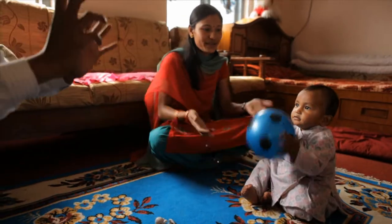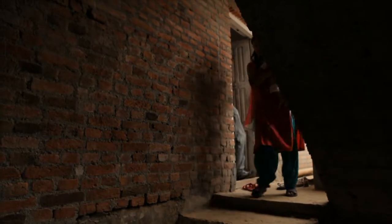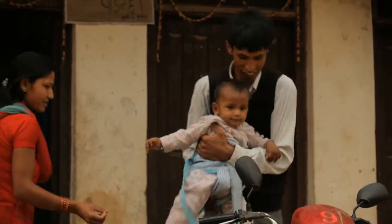Pneumonia is the most important cause of death in children worldwide. There are almost 1 million cases every year, so it is the most important public health problem for those under 5.